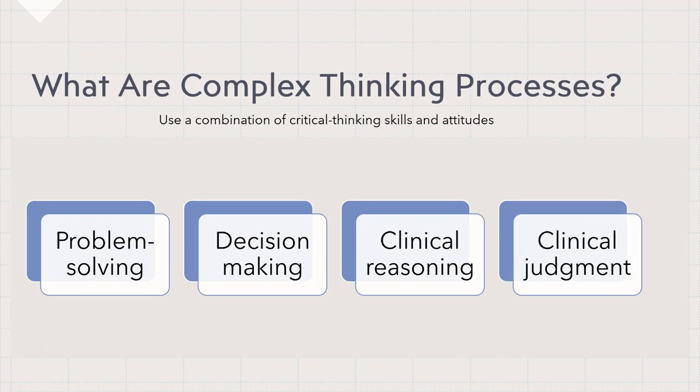And then clinical judgment. Nurses use clinical reasoning in the nursing process and with their clinical judgment, which interprets thinking about the patient's needs or concern. Clinical judgment enables nurses to adjust interventions and care based on the patient's response to previous care. It requires that clinical reasoning to make clinical judgments, and it utilizes decision-making after evaluating the effect of the previous decision made. So all of those get linked together in our complex thinking process.